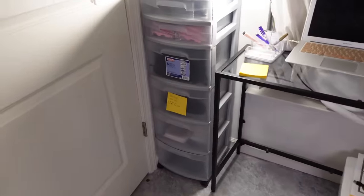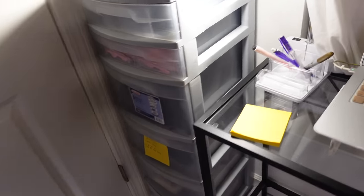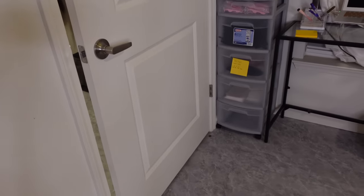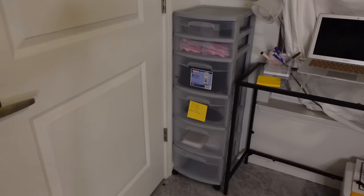So this is actually a perfect fit. Look at that, that ain't nobody but God. Let me try to turn this one off. There we go. Perfect fit. Literally top and bottom, side to side, perfect.